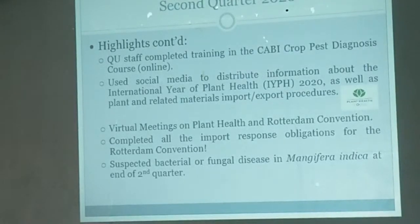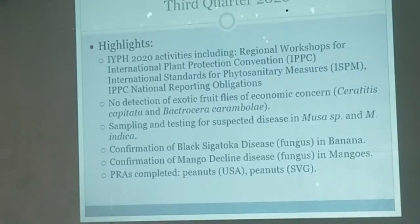In this second quarter, we would have had a report about a mango tree in one particular area. We would have been seeing a black spot on it. And so what we wanted to do is also send out for testing. But again, because of the COVID restrictions, the labs that we wanted to use and targeted were also closed. And so going forward in the third quarter is when we actually had the opportunity to take samples for both the banana, which I mentioned earlier, and the mango to get a diagnosis.